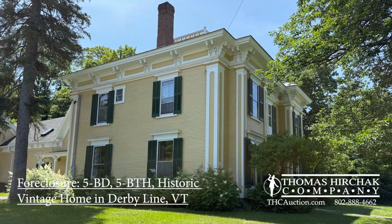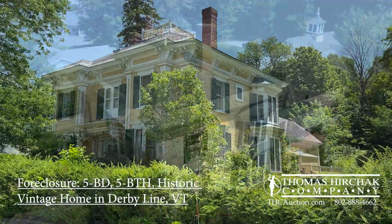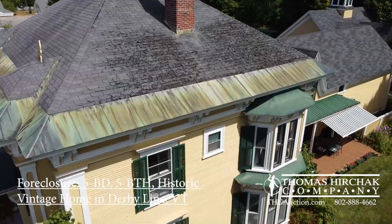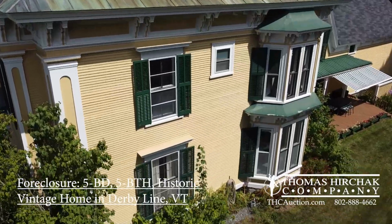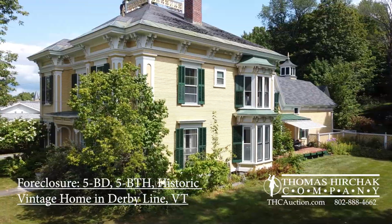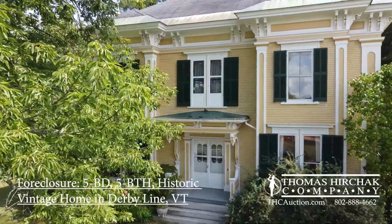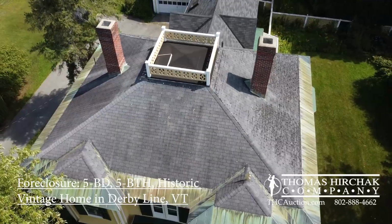This distinguished Italianate landmark has overlooked Baxter Park since 1861. Located just 0.5 miles from the Canadian border, the home on 1.29 acres was originally built for local banker Walter Cobb, and later held by another prominent family for more than a century. It remains one of the county's finest examples of 19th century architecture.